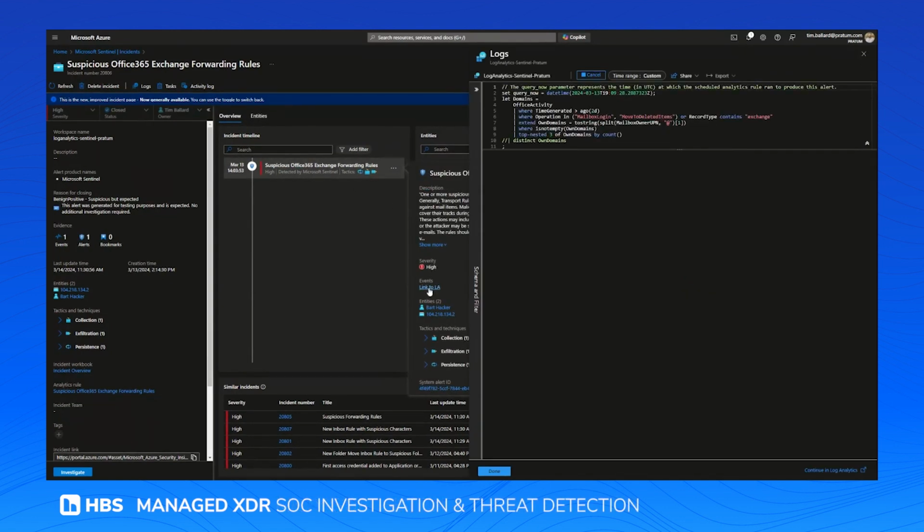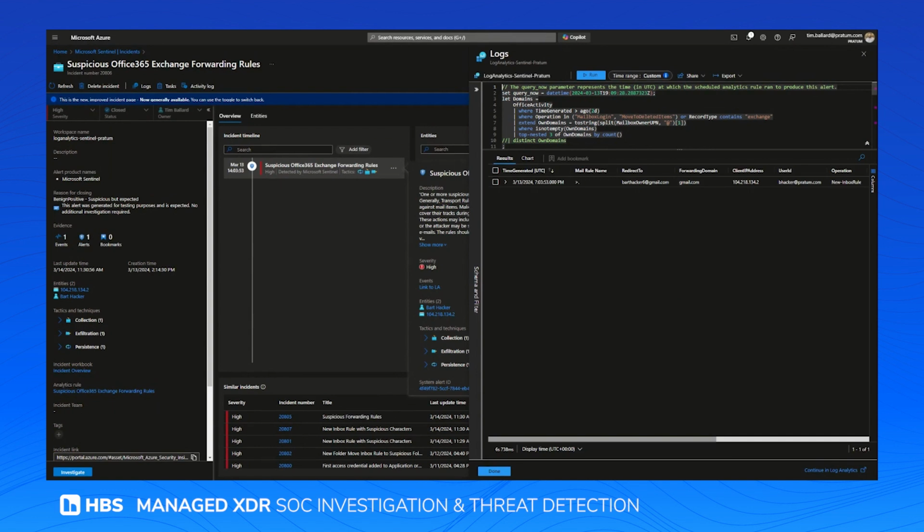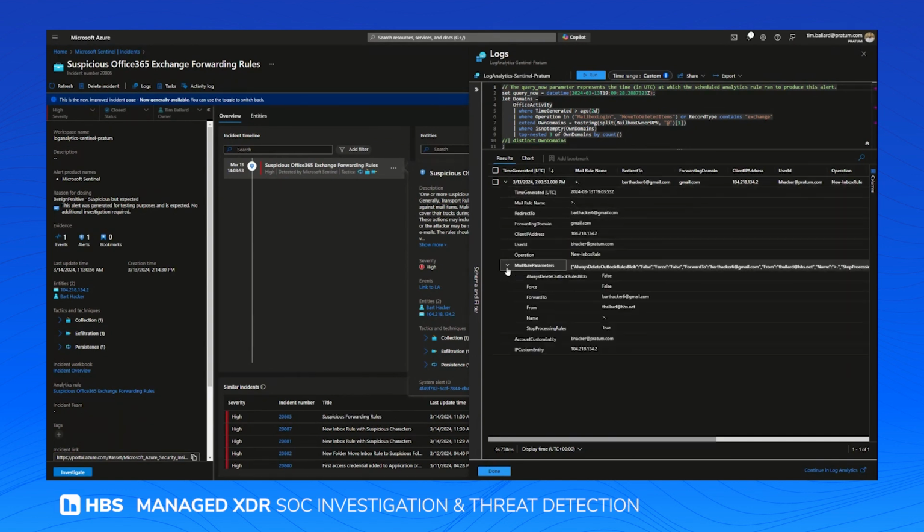I'll navigate to the events to give you some insight into what our analysts look at when we do our investigation. From this pane, we can see some of the Kusto language responsible for this detection. And in the results, we can see the event that caused this alert to fire. As you can see here, the user bhacker@pratham.com created a forwarding rule with a suspicious name that is redirecting mail to barthacker6@gmail.com. Additionally, there is a very suspicious mail rule name.